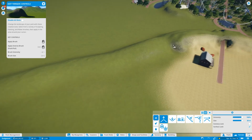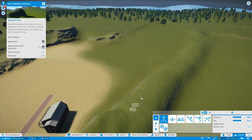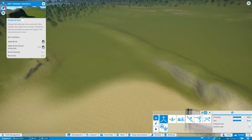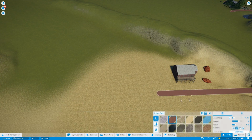We could always do that mine train one too. Oh, that would be cool. Yeah, I didn't think about that. Yeah. We could sort of build that and then sort of have that go around a cave that we could artificially build. So we could build sort of like a mountainy zone over here. And that could be actually really cool.